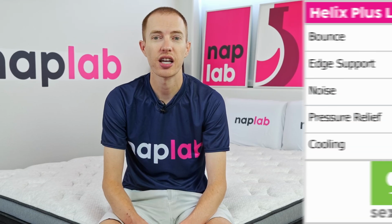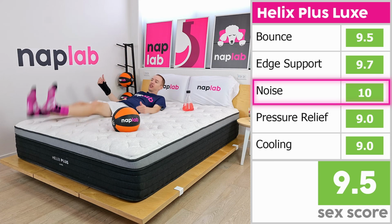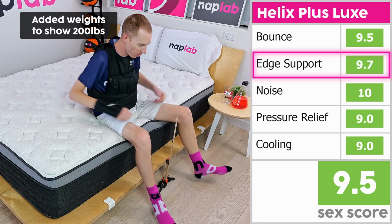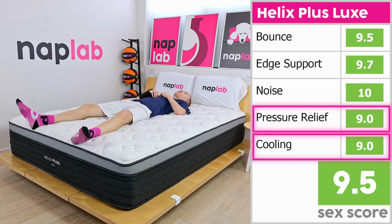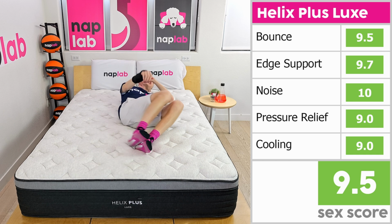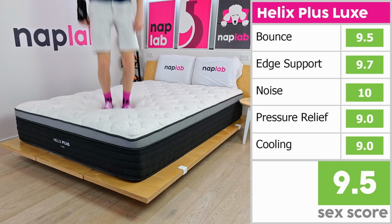The Helix Plus Luxe has excellent sex performance. The mattress earned perfect 10 out of 10 scores for bounce and noise. Edge support for amorous activities wasn't quite perfect, but wasn't far off at a 9.7. The Plus Luxe lost a few points with pressure relief and cooling, but nothing drastic. The mattress can deliver ample balance with plenty of support and comfort that help facilitate amorous activities. Altogether, we have an incredibly well-rounded performance and excellent sex score.